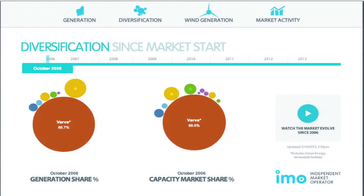So let's have a look at that live. Here we are. You can see the timeline here is set to October of 2006, shortly after the market was introduced. You can see the large incumbent on the left side with about 86% of the market share, and a few of the other participants floating around there.